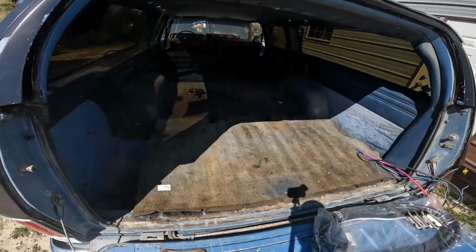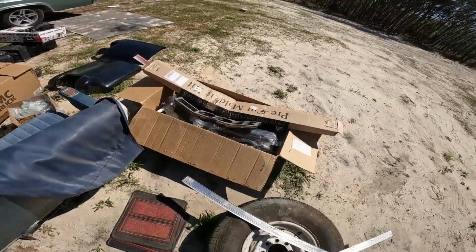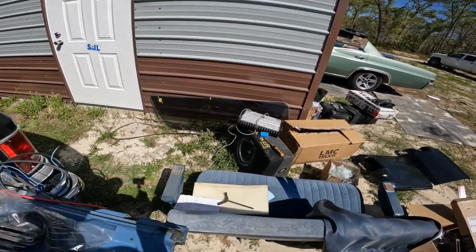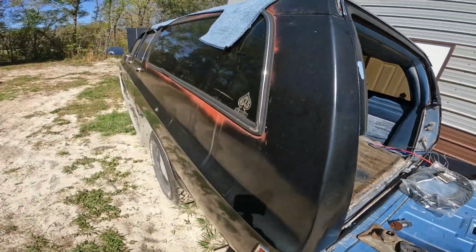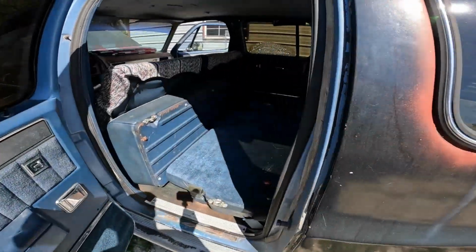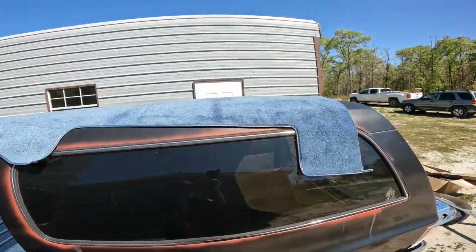As you can see, I've already started getting some of the boring stuff out of the way. But we're putting all brand new carpet in, and a bunch of stuff out of that box. Seals, weather stripping. We will be doing quarters here soon. I got my boom booms out. But yeah, let's walk around. This is what's going on today. There's some of the carpet. Look how pretty that is.